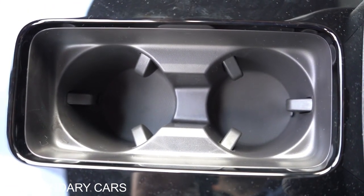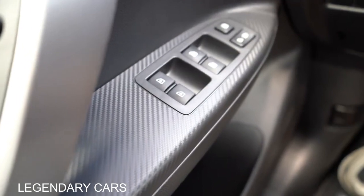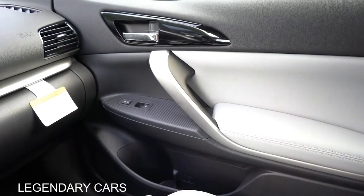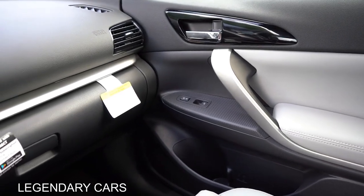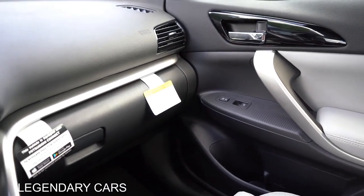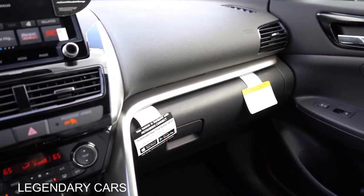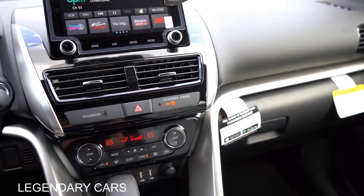Also dual cup holders within the center armrest, definitely a decent amount of space in there as well. And I like the kind of carbon fiber-ish look surrounding the power window buttons on the doors there, and I love the gloss black look surrounding the cup holders. So many manufacturers out there will leave this as a matte gray plastic, so I love that Mitsubishi added at least a gloss black design because it really is pretty darn easy to clean. I have that in my own personal vehicle, so it's very easy to clean, so I do like that.